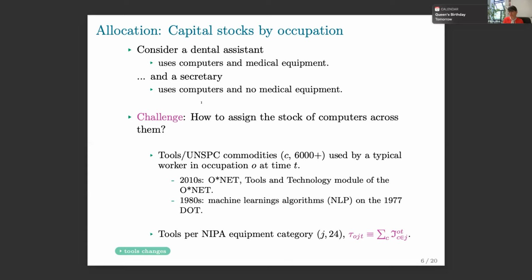And so we basically use this information on tools. The way we obtain it is that for the 2010s, this is relatively easy because the information is available directly in the O*NET, from the tools and technology module. For the 1980s, instead, this information is not so directly available. What we can do is use the Dictionary of Occupational Titles, the predecessor of the O*NET, and use a machine learning algorithm to extract the information on the tools that are required or used in the occupation. So we have information at the beginning and the end of the sample, then we interpolate it. Therefore we can construct a time series of the amount of tools, here tau, of a specific capital good, J, which for example is computers, used in each occupation at each point in time. This is a key part of our allocation rule.